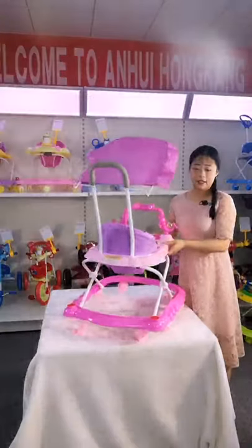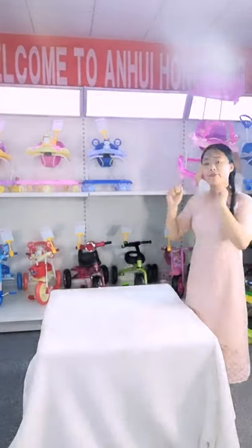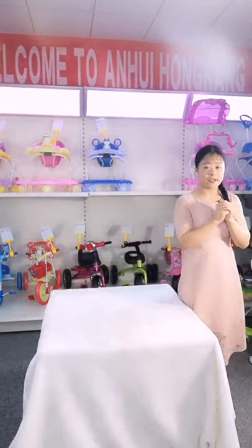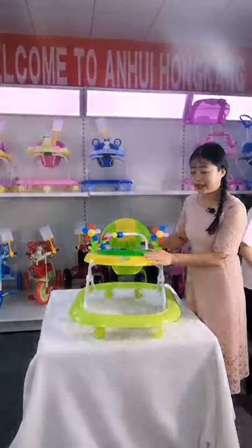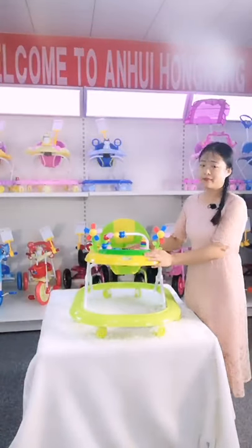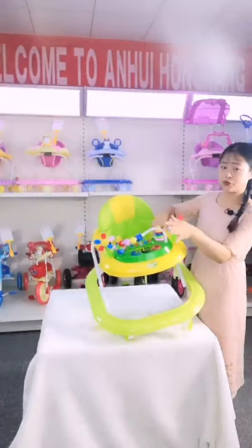Okay, this is the first one, 604. And we have another green color. Assistant, take a sample for your checking. It's the green and the yellow. It's a very spring color. I like it. How about you? Same. Toys tray is the same.